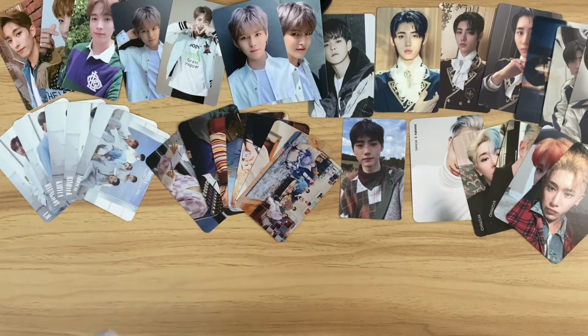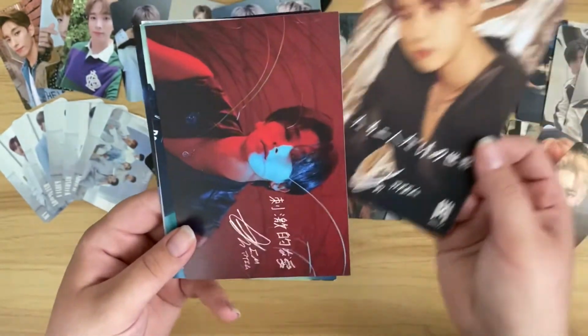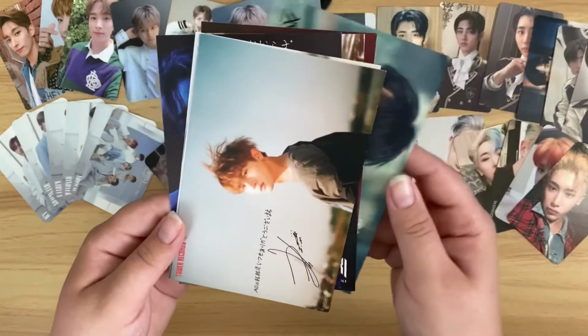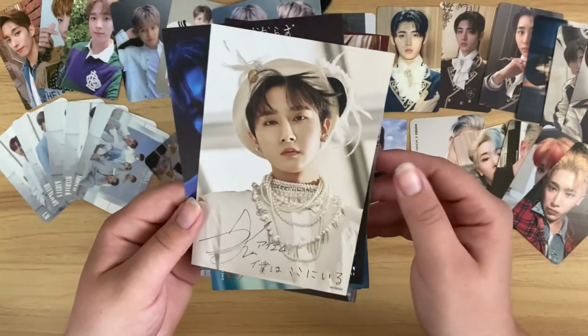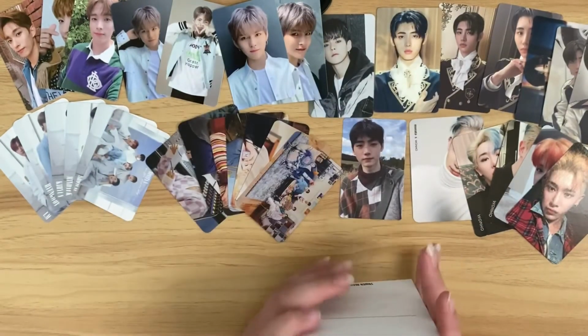And again, I kind of just decided this when I saw this listing because it was a listing for all of Changkyun's Tower Records. So we've got various eras, and it was only like 35 bucks for it, which really isn't that bad considering it's Changkyun and he's super popular and these are Tower Records postcards and there's so many of them. So yeah, so stoked to start this collection. Again, I'm going to be focusing on Hyungwon to start, but I would like to get all the members.